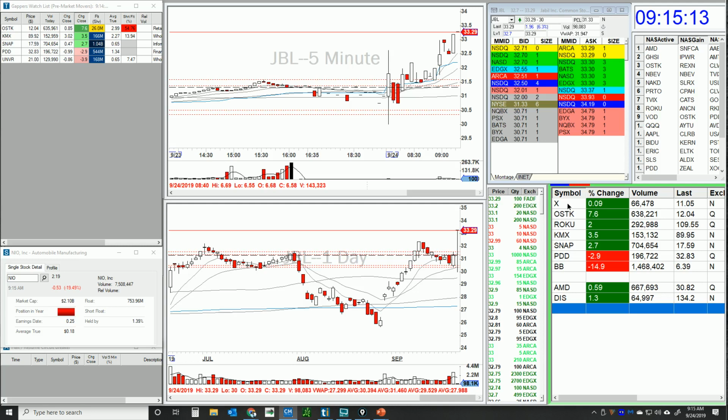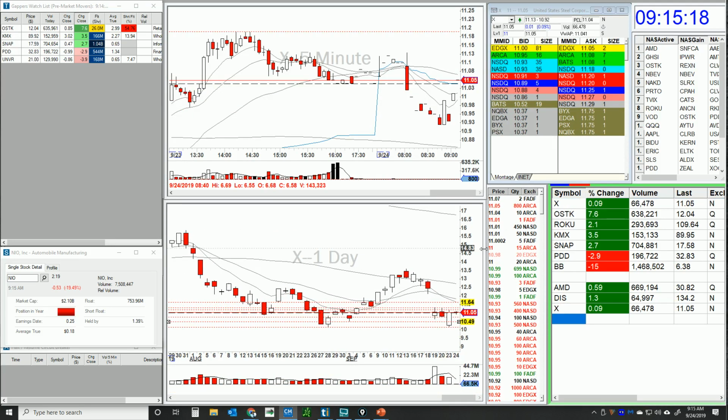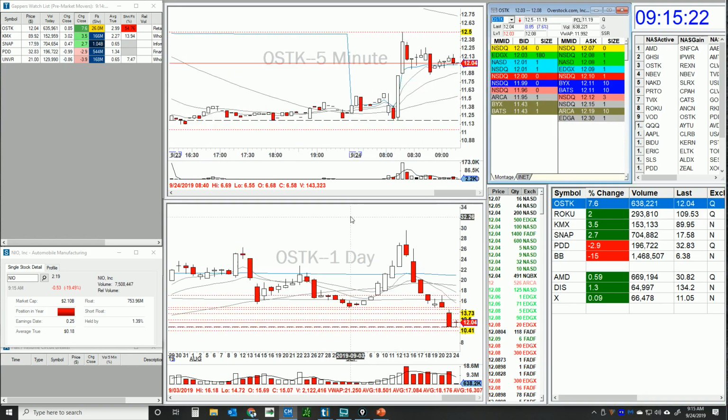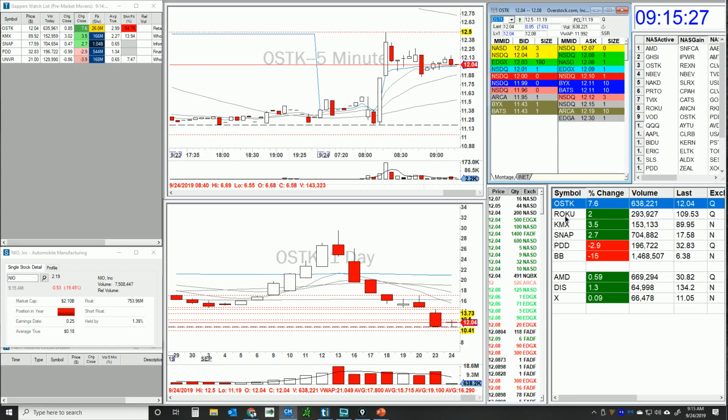So just to recap, guys. So we have X here. X is a possible. I'm going to bring this one down. It has been trading well, but right now it's not looking too active. So let's take this one off. OSTK is very active at the moment. Again, manage your size accordingly.